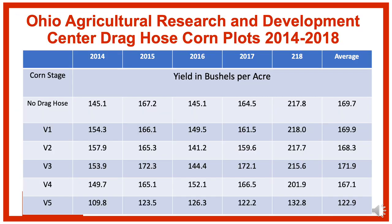But this is the data from 5 years of doing this drag hose work. This was done at OARDC at Hoytville with Matt Davis and his crew. On the top, we've got the dates, 2014 through 2018. Down the left-hand column, we've got the stages of the corn from no drag hose at all, which would have been our control, to stages V1 through V5. And then as we come across on the right-hand side and we look, we can see the averages here.